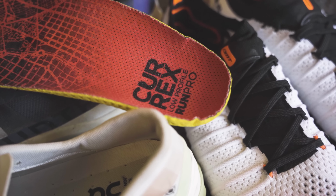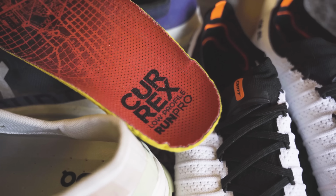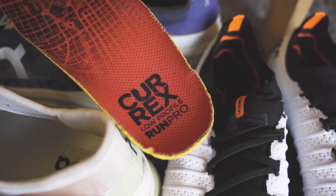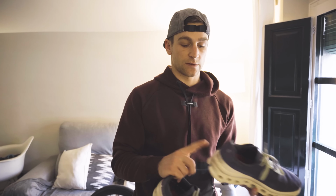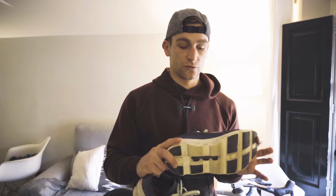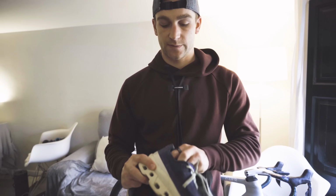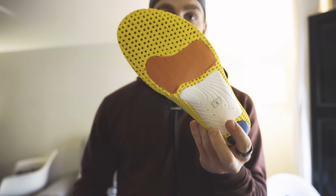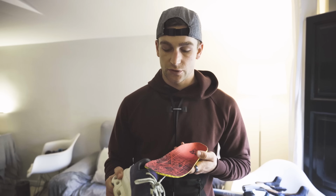In my shoes, I have the Curex Run Pro insoles, which give me a little bit of extra stability to prevent me from injury. And it actually also helps that the shoe lasts longer because it takes some of the impact. It's just basically better soles compared to the normal insoles you usually get in the shoes.